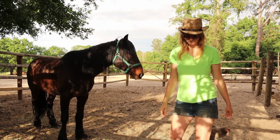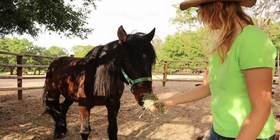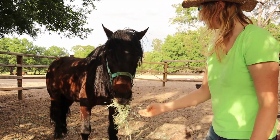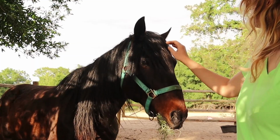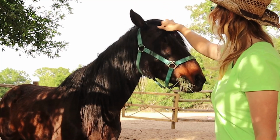Well, there you have it, the first week working with the feral horse. This gelding is going to be so much fun to work with, so be sure to follow his progress, as things will be getting pretty exciting moving forward. If you are interested in adopting him, he will be available when his training is further along.